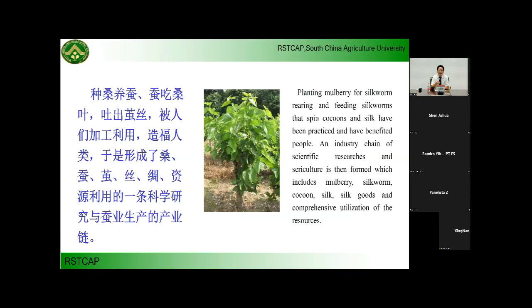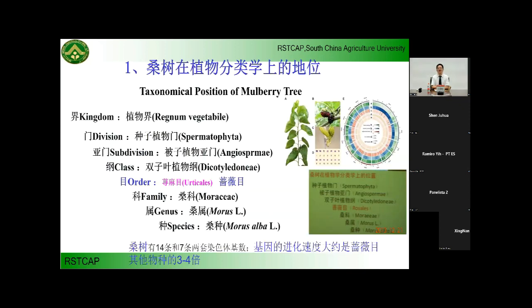Planting mulberry for silkworm, rearing and feeding silkworms and spinning cocoons and silk have benefited people, and industry chains of scientific researchers and sericulture are then formed, which include mulberry, silkworm, cocoon, silk, silk goods, and comprehensive utilization of the resources. The position of mulberry tree in China.